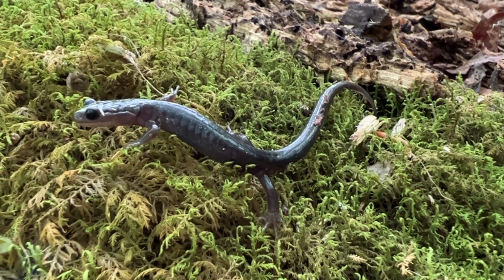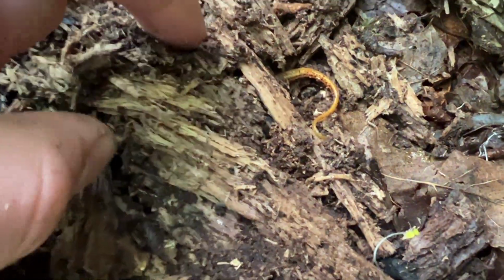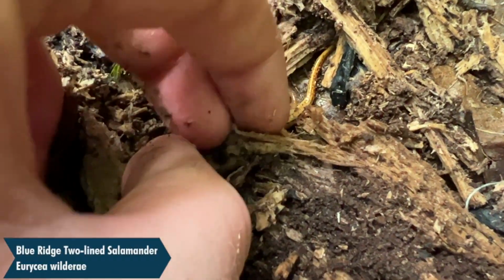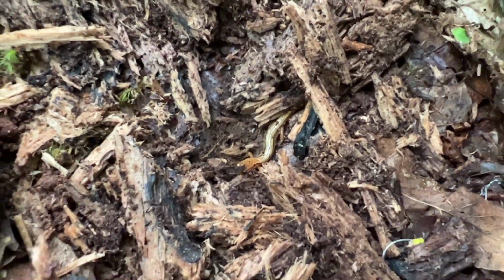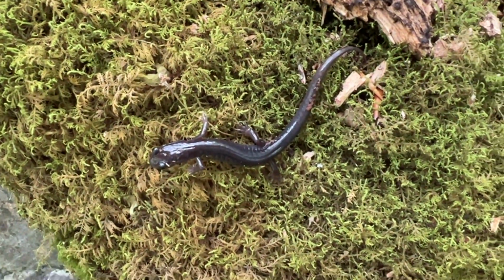Next find is another northern gray cheek salamander, just flipped underneath a log, and with him, hopefully I can get this guy out to show you, a little Blue Ridge two-line salamander. That's my second two-line salamander species of the day. I've seen one of these before, so this is not a lifer for myself, but still a cool species. Only the second time seeing them, and the first time was in North Carolina, so this one is my first for Virginia. That's really cool. I'm going to take photos of both these guys and put them back underneath their log.